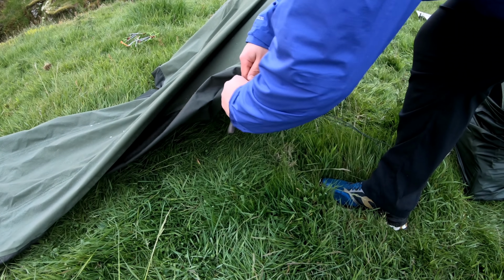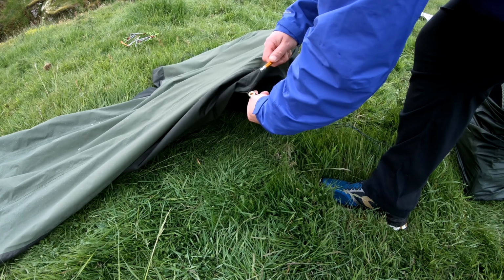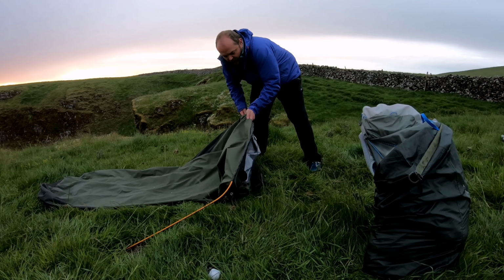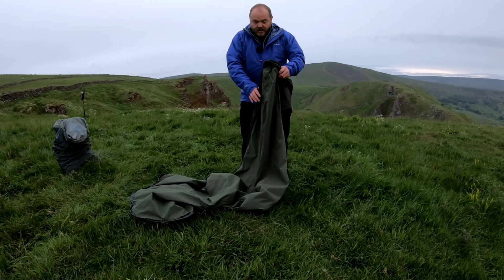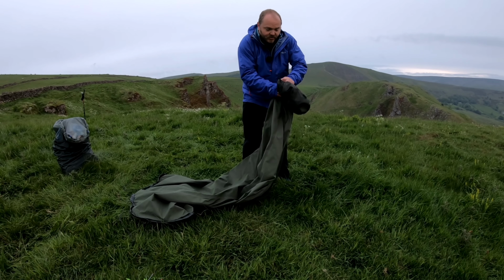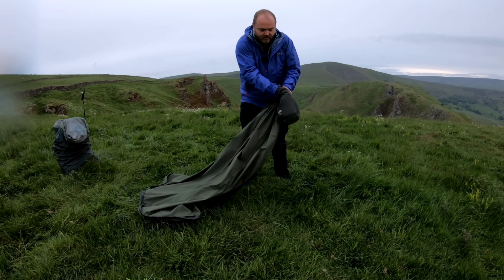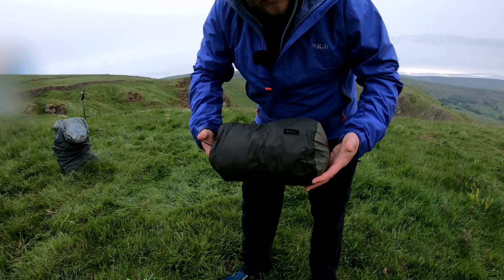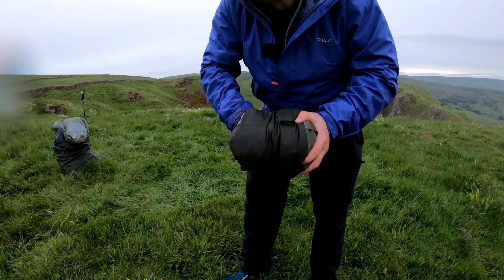It's just a single pole that fits into these little eyelets, same as on most tents really. Don't do anything fancy for this. Don't even bother rolling it, I just shove it into the stuff sack. Keep it separate from the poles and it squashes down quite small.